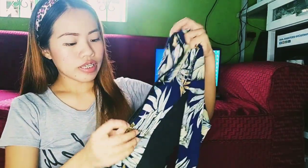Next one is yung leaf navy na one piece. Long sleeve siya. It has zipper at the back. So yun po, this is the design. One piece. Maganda yung texture ng tela niya, and I think sturdy siya. Anyways, so let's see later. Maganda siya. Next one is yung ating... Ay wait, let's check the zipper. Yan. Okay naman yung zipper niya.